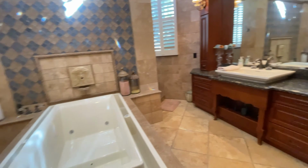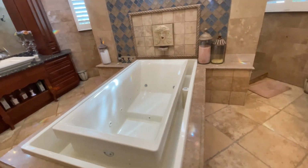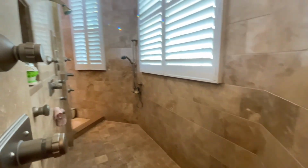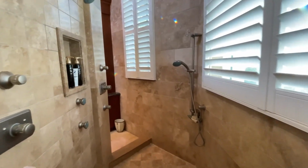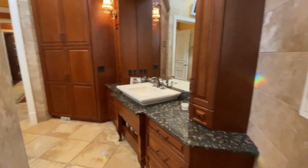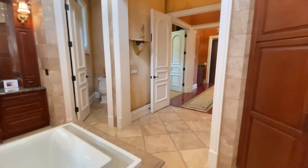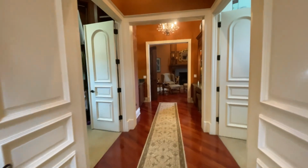And this tub, I think, is at least 6 feet long. Most of them are only 5 feet and you can't really lay down and relax. So this is a perfect size. And here we have the shower and you can actually walk all the way through. So I'm going to do that. Wow, just absolutely gorgeous. All right, let's head back outside to the patio from the bedroom and check it out.